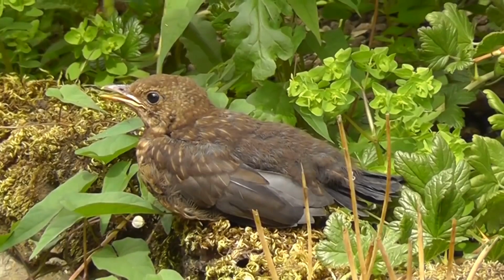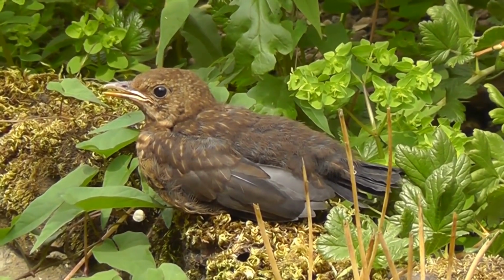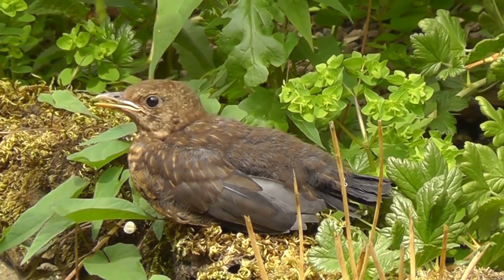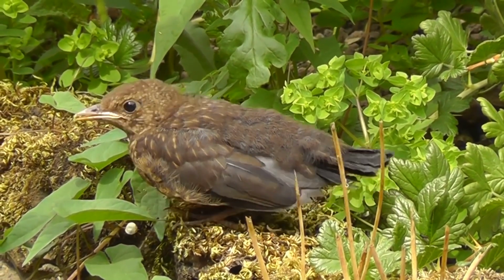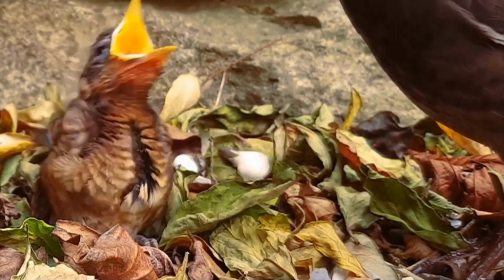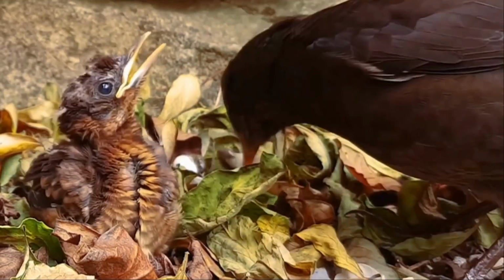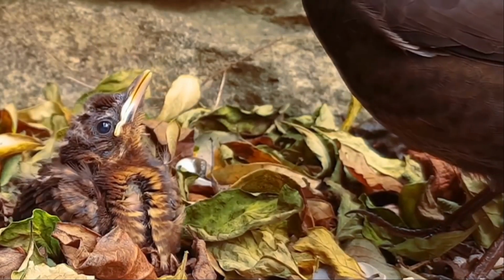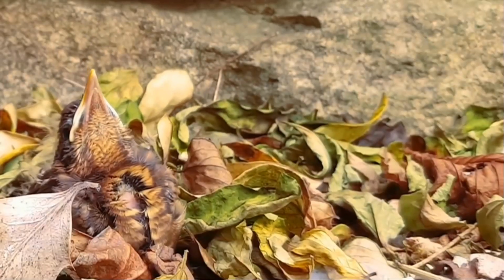At the point of fledging, the young blackbirds can't fly and spend several days on the ground whilst they find their wings. This can unfortunately result in a lot of them falling prey to cats or other predators, or sometimes being unnecessarily rescued by well-meaning people who assume they are injured or out of the nest too soon.